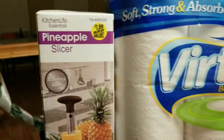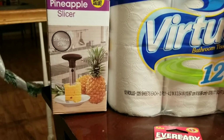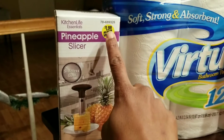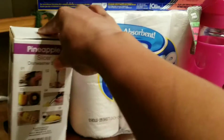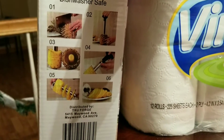This is a pineapple slicer. Unlike the pineapple core thingy where it just pulls out the core, this one is $1.99. Let's see here. It has instructions. There's a picture, 1, 2, 3, it's supposed to come out just like that.